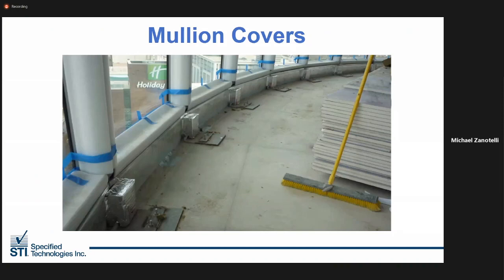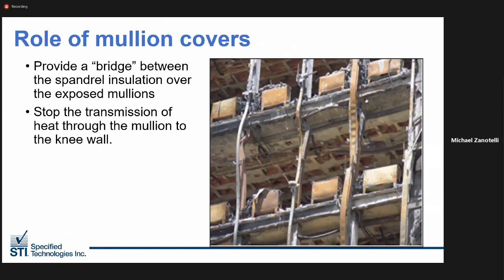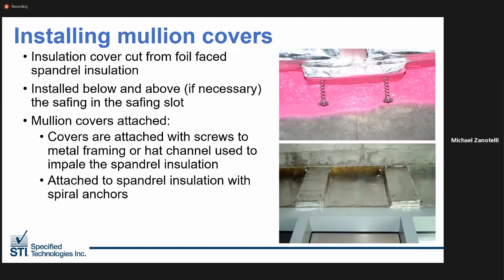Let's take a few moments to discuss mullion covers. Traditionally, mullion covers have been used to provide a bridge between the spandrel insulation over the exposed mullions. They are designed to stop the transmission of heat through the mullion to the knee wall. The mullion covers are cut from foil-faced spandrel insulation and installed above and below the floor when necessary and through the safing slot.